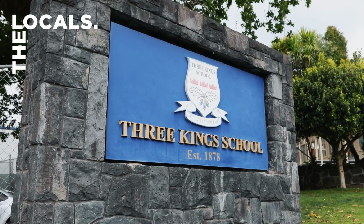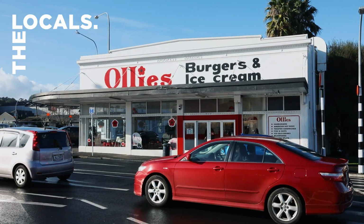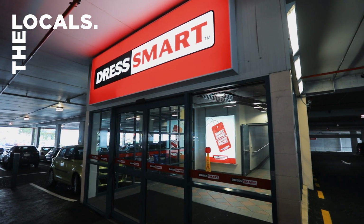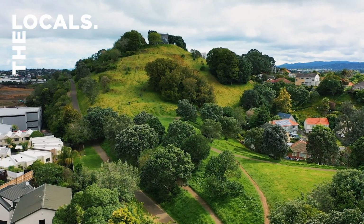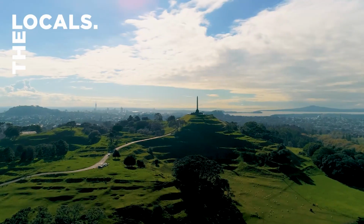The appeal of this wonderfully central address is clear, with all the attractions and amenities of Three Kings, Royal Oak and Onehunga so close to hand. Super convenient for dog walking, as Big King Park is moments away and Cornwall Park a few minutes drive.